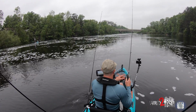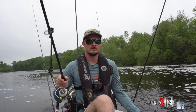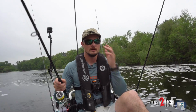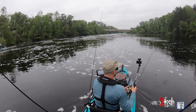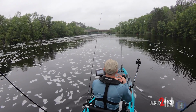There's a grass island out here and then a current seam on this side, and at the end of it there's sand. I blew through there with a jerkbait, and now I've got a little football head and a plastic on, a Z-Man goat. I'm dragging it through that sand and shell bottom, combing it, to see if I can pull a couple more fish between this grass island and this current seam.